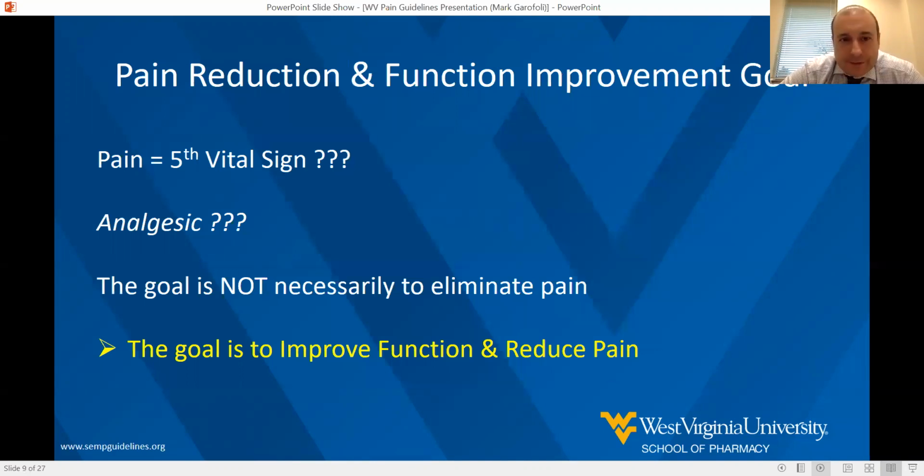think of the other vital signs. They, by definition, keep us alive. So back in the day, if we put our hand in fire, pain tells us, get that thing out of there. It's also thermal, but we'll call it pain. So that does help to keep the vital part.